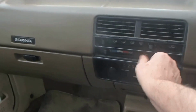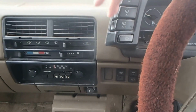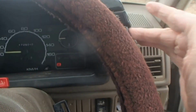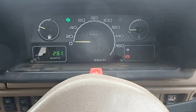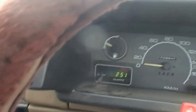cool and hot. There's no air conditioner, the fan works. All the lights, the wipers, washers, lights, and what else we got here? Oh, lock at the back, blinkers, no, it doesn't look like there's fuel in it. Oh no, fuel, that's it, fuel here.